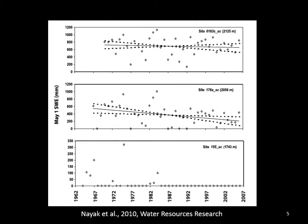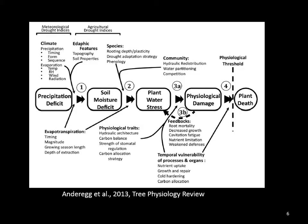So again, it's really tricky for managers to think, if we're going to use this tool of thinning, where do we use the tool? And so, you don't need to know all this, but basically this is a way that Andrew et al. looked at soil moisture, drought vulnerability, and tree drought vulnerability. There are a lot of factors, but we're really going to focus in on soil moisture.